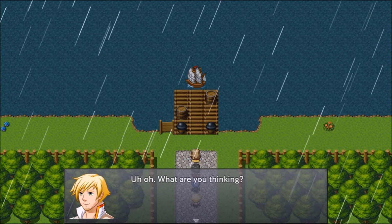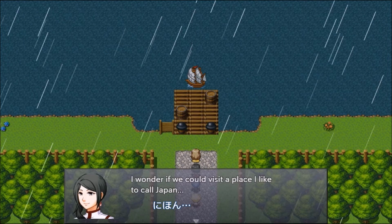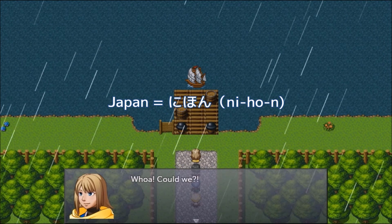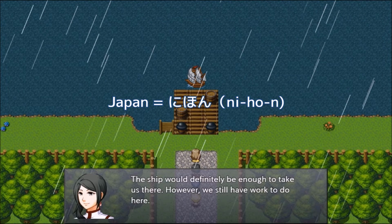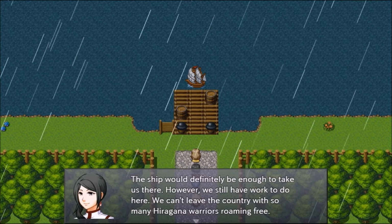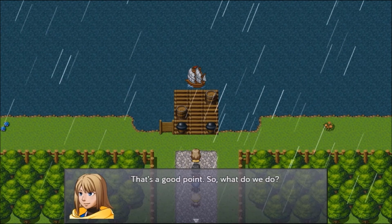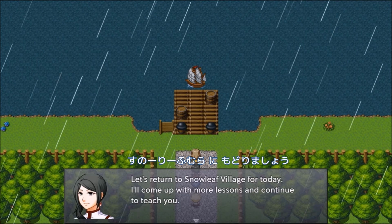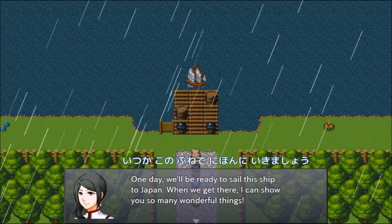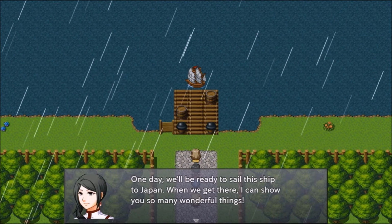Anywhere. This gives me an idea. Uh-oh. What are you thinking? I wonder if we could visit a place I like to call Japan. Oh, so we can go to Japan? So, 日本に行ける? Oh, could we? This ship would definitely be enough to take us there. However, we still have work to do here. We can't leave the country with so many Hiragana warriors roaming free. That's a good point. So, what do we do? Let's return to Snowleaf Village for today. I'll come up with more lessons and continue to teach you. Okay. One day, we'll be ready to sail this ship to Japan. When we get there, I can show you so many wonderful things.